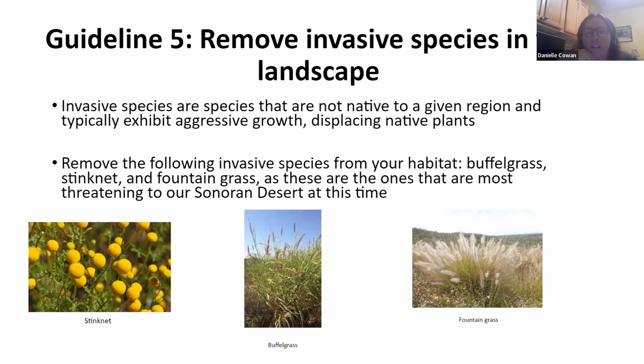But basically what these invasive species are doing, two problems: they outcompete a lot of our natives, and they burn hot, so they constitute a big fire danger. A lot of these plants have been responsible, or at least contributing to, the fires that we've been experiencing. So it's really important to identify them and get them out everywhere we can.